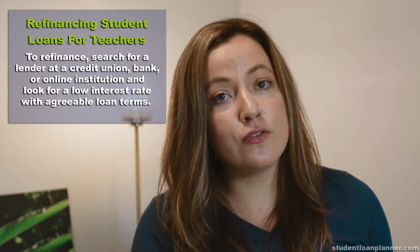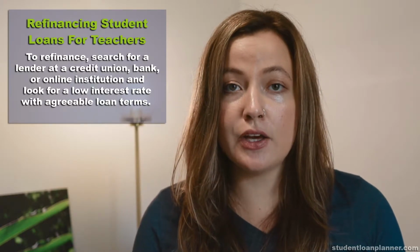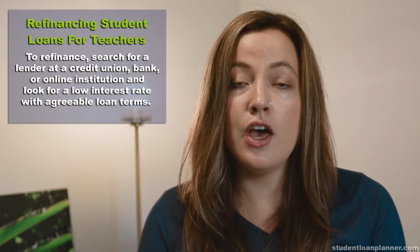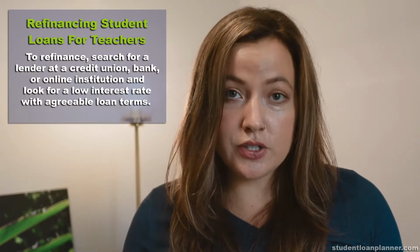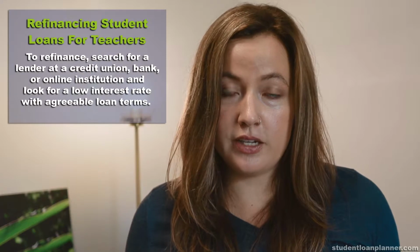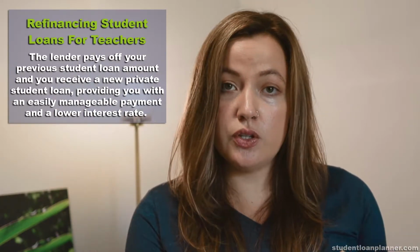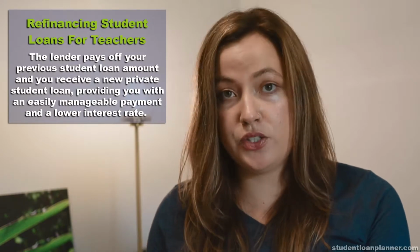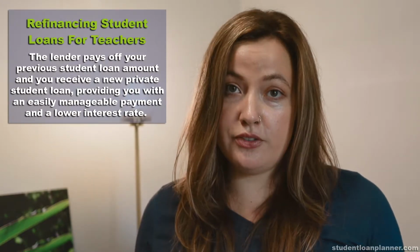You're going to look around for a new lender. This could be at your local credit union or bank or an online institution like Earnest or Common Bond. You're looking for a lower interest rate and the loan terms that you want. The benefit of refinancing is that the lender pays off your old student loan and gives you one new private student loan, and that means you have one easy to manage payment and you've lowered your interest rate.